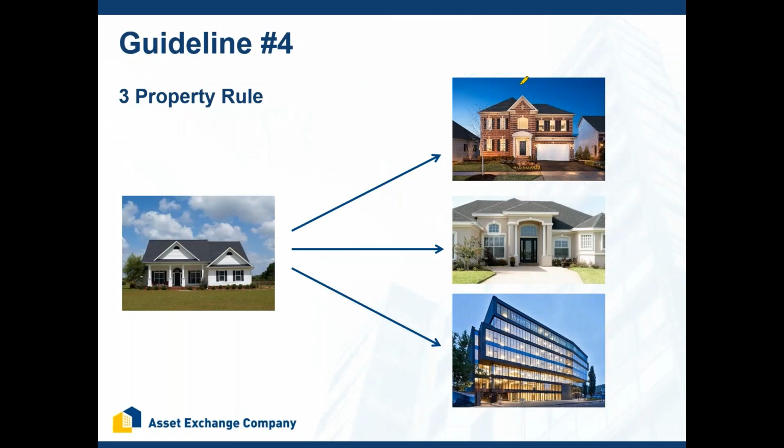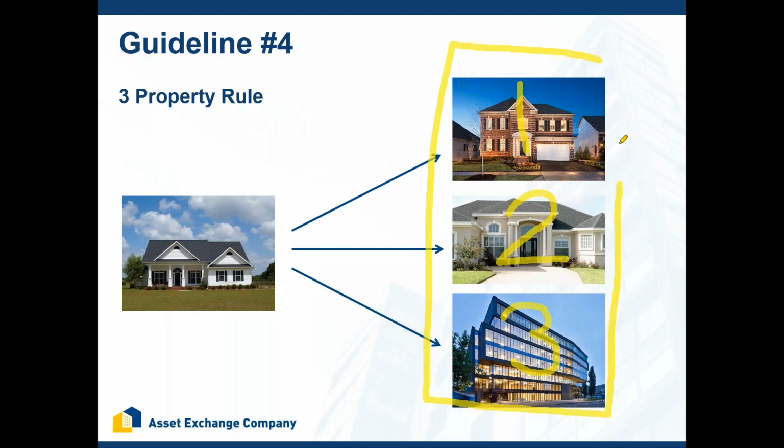All right? Your first property might be 123 Main Street. You've got a property on Fillmore Street. You've got a property on Union. Those are your 3 properties. On day 45, you are then locked into those properties, and you have to buy something from that list. After day 45, you cannot make modifications to the list.